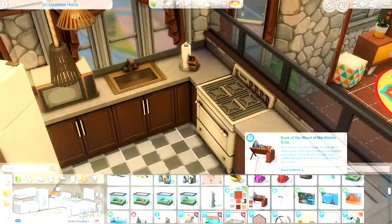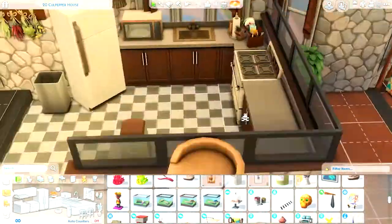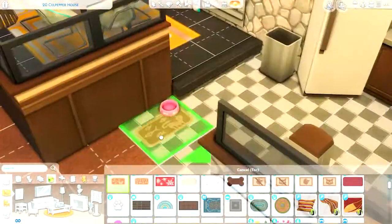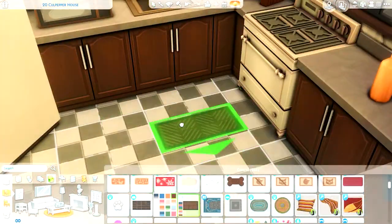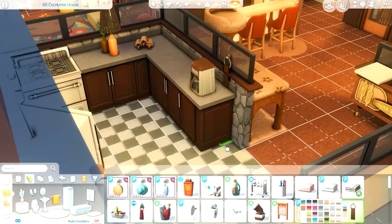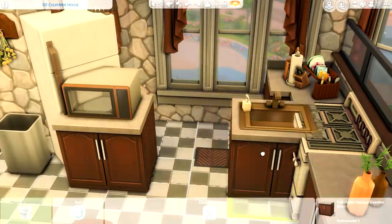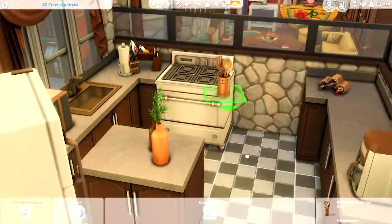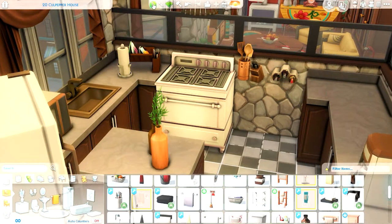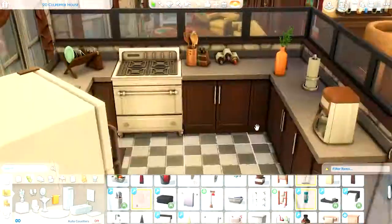But here I am now, just cluttering up some items in the kitchen, and I did plan to use a cat in this build, so I put a little cat bowl and bed and stuff. And what I really, really like is I put the cat's play tower just behind the kitchen counter. So I just imagine the cat sitting on top of that and watching the family cook their dinner in the evening. I just thought that was a really nice image in my head.